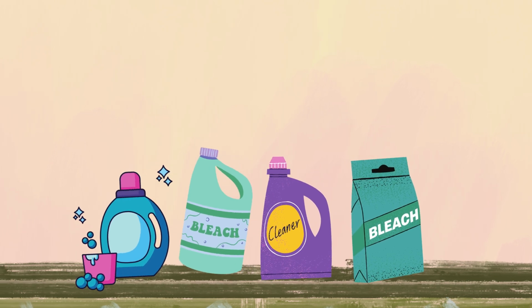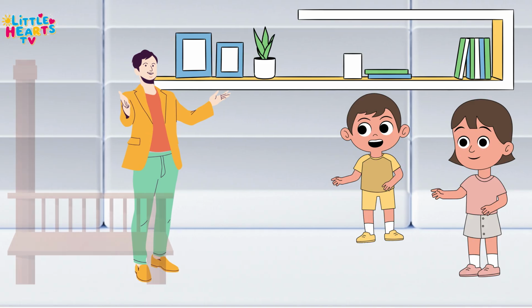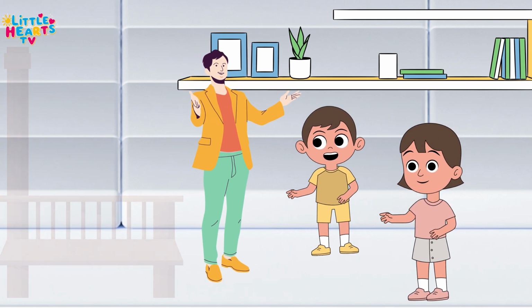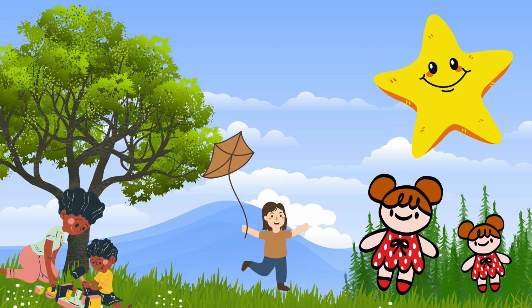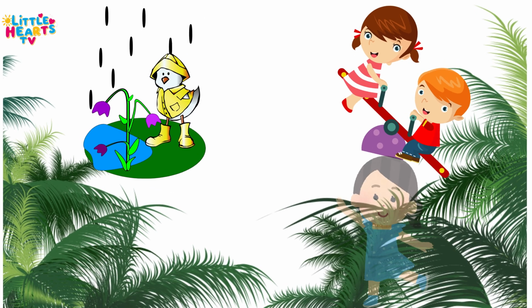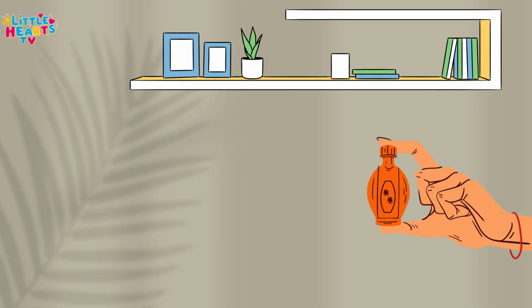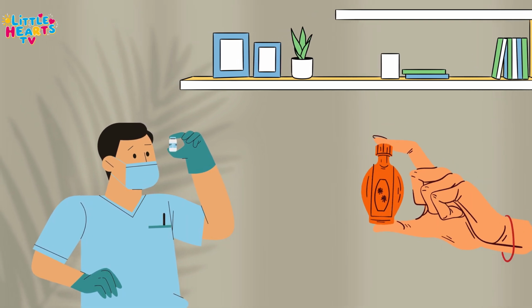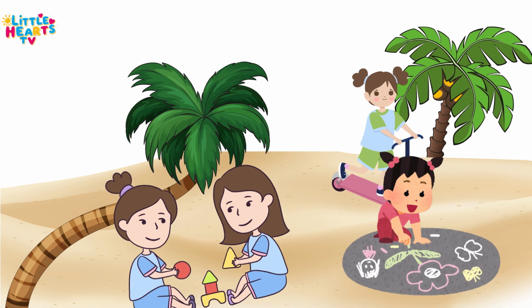Keep liquids safe for everyone. Ask a grown-up for help and guidance. Stay safe and take good care. Let's read the labels and follow the rules. Be safe and stay cool.